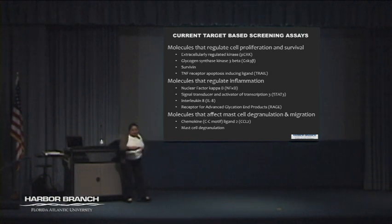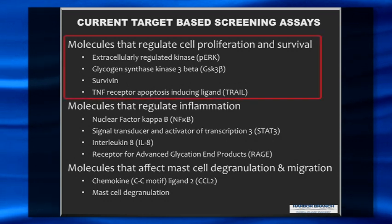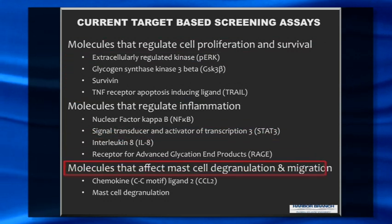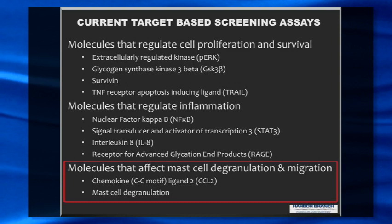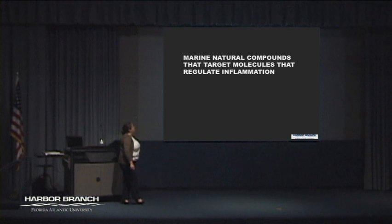So this is a busy slide, but I just want to make a point that we have 3 main areas that we focus on in my lab. We look at molecules that regulate cell proliferation and survival, and these are some of the molecules that we look at. We have molecules that regulate inflammation, and we have molecules that affect mast cell degranulation and migration. And I'm going to tell you a little bit about the progress that we've made in these 3 areas. So first, we're going to start with the marine natural compounds that target molecules that regulate inflammation.